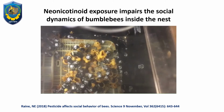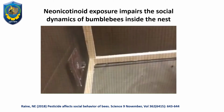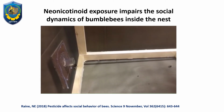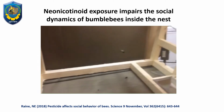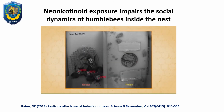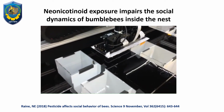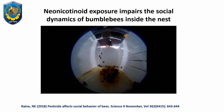The colonies were separated into different tracking arenas, each consisting of a nesting area and a foraging area. The bees were given access to nectar with varying concentrations of imidacloprid, similar to what they might ingest out in the wild. The scientists used a camera mounted on a custom robotic chassis to periodically check in on each colony.